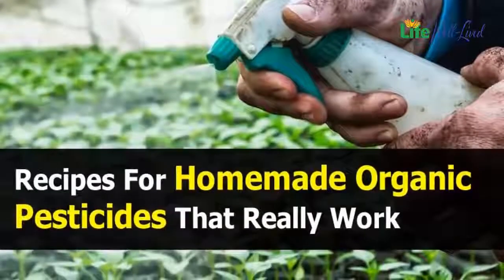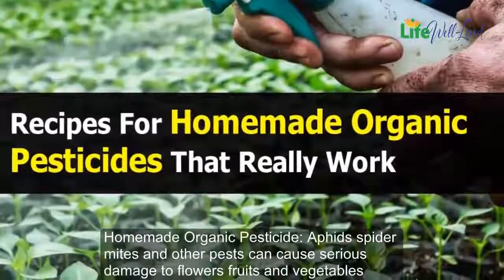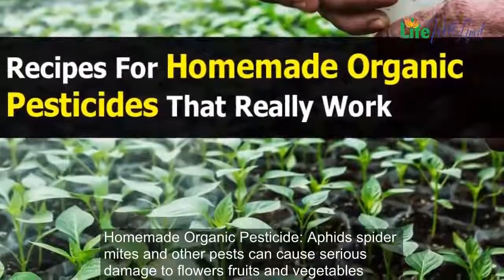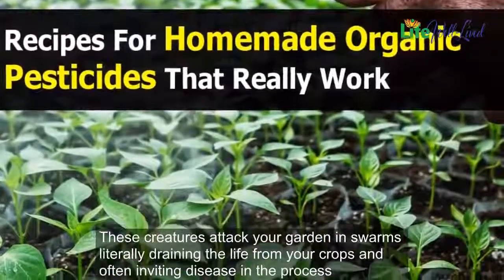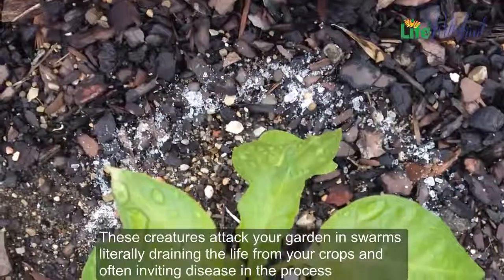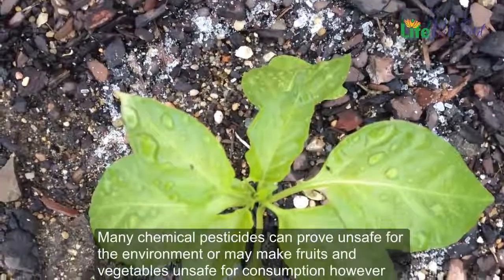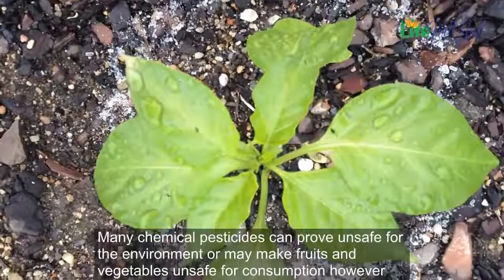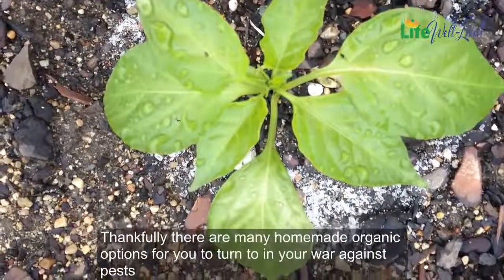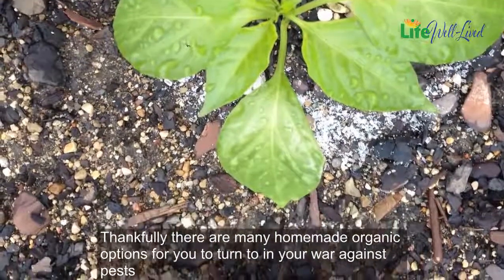For homemade organic pesticide every gardener must know. Homemade organic pesticide. Aphids, spider mites, and other pests can cause serious damage to flowers, fruits, and vegetables. These creatures attack your garden in swarms, literally draining the life from your crops and often inviting disease in the process. Many chemical pesticides can prove unsafe for the environment or may make fruits and vegetables unsafe for consumption, however. Thankfully, there are many homemade, organic options for you to turn to in your war against pests.